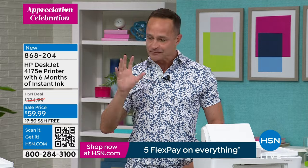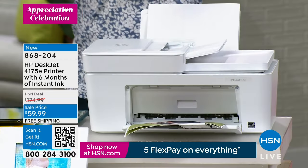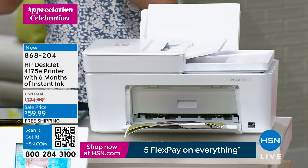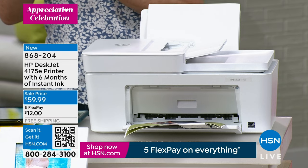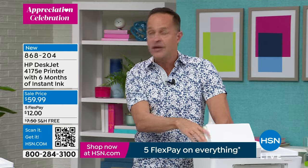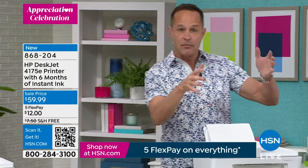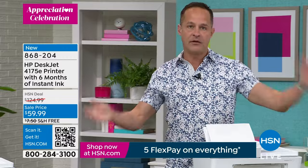If you have a printer at home right now and you just need to go buy ink for it, I guarantee you're going to spend more for your cartridges. We're including two cartridges with this, by the way. You're going to spend more just for your cartridges than you are today for a brand new copier, scanner, printer, fax. It's the easiest decision in the world to make.